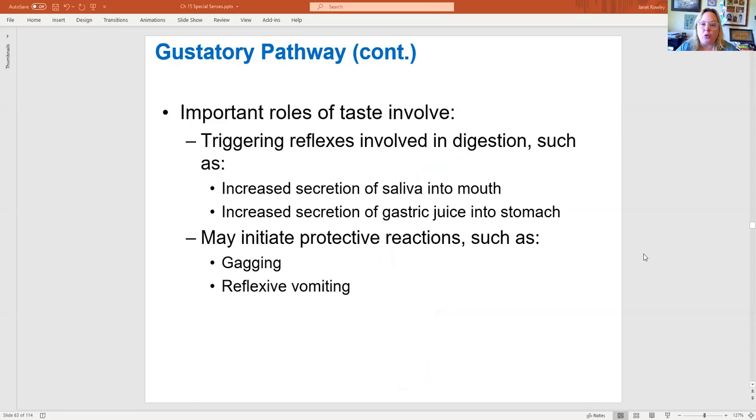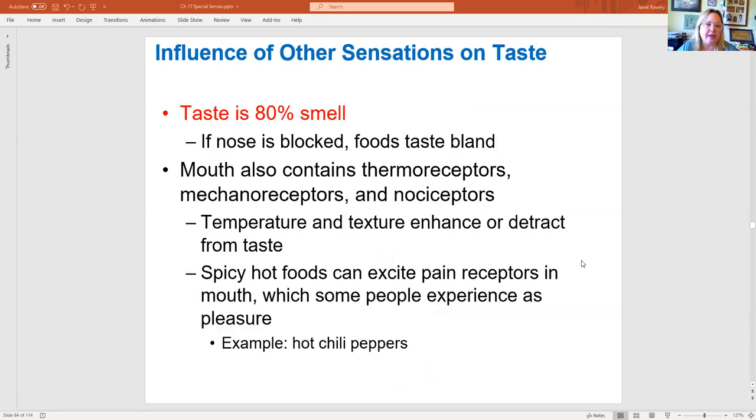There are important roles of taste, and they involve triggering reflexes involved in digestion, such as once we taste something in our mouth, we have increased salivation, and then we also even start the secretion of gastric juices in our stomach. Taste also may initiate protective reactions like gagging or reflexive vomiting. Taste is 80% smell. So if our nose is blocked, then foods taste bland.